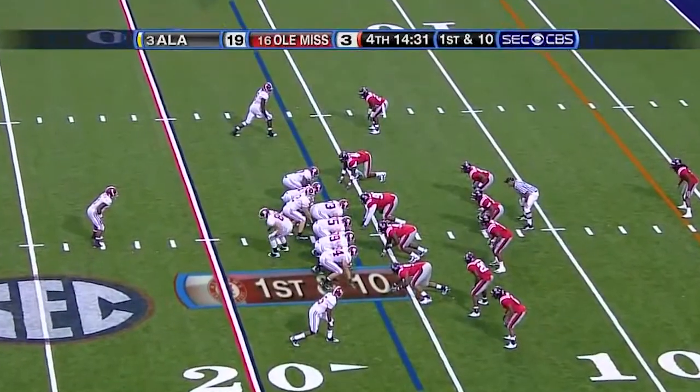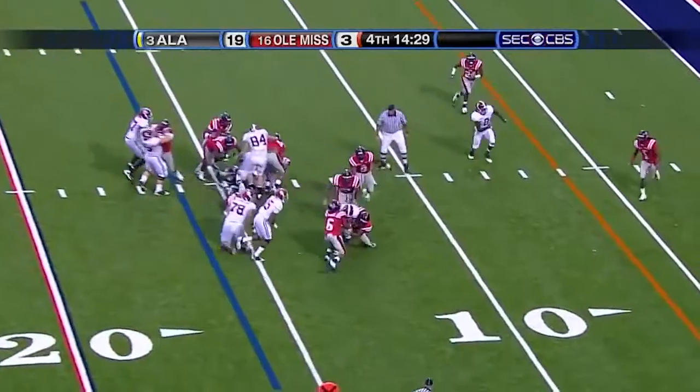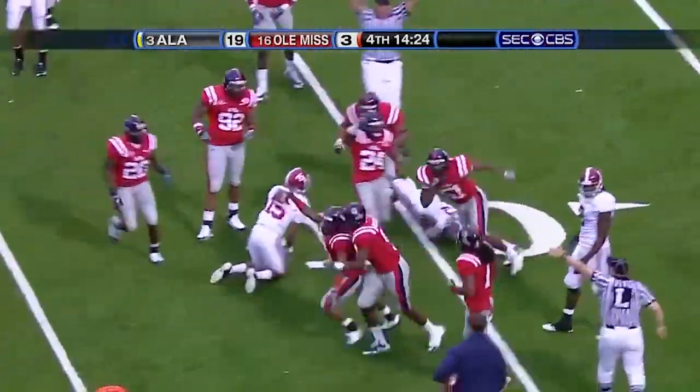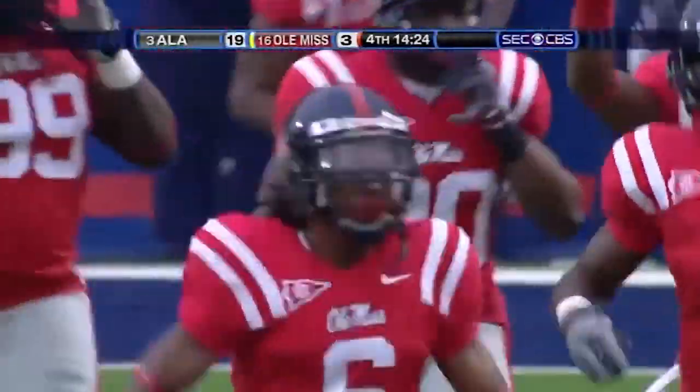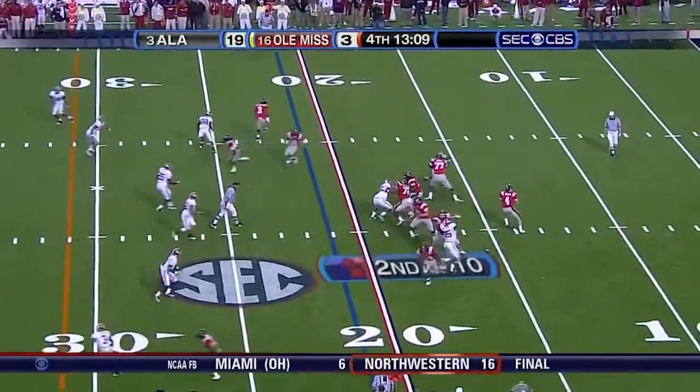9-yard return, Alabama. First and 10 at the 16-yard line. Oh, that ball is out. And new life for Ole Miss. How about this Ole Miss defense? Clawed away. 13 minutes left to play.